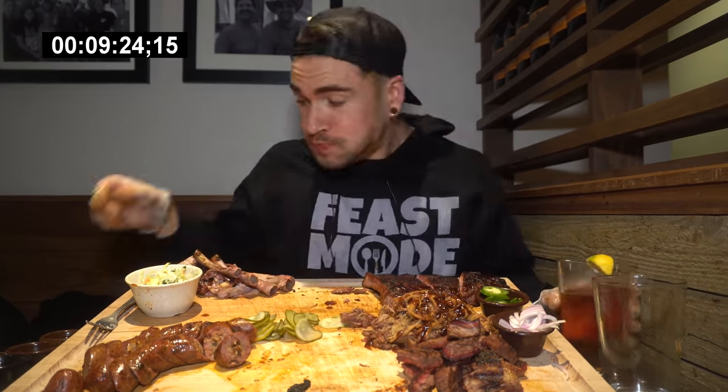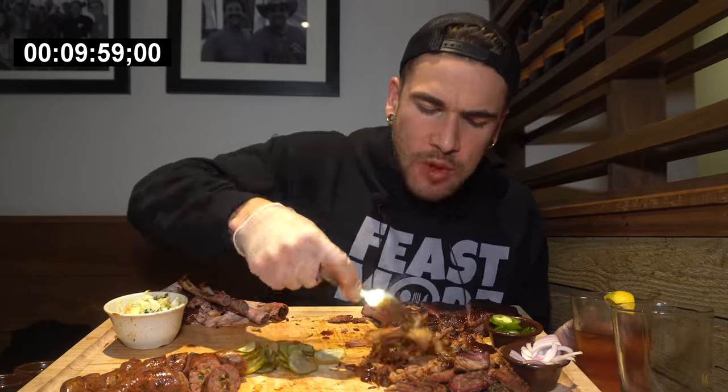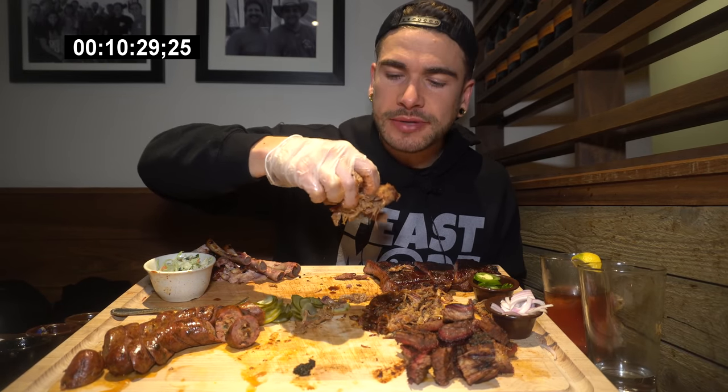Nice light smoke. And there's seasoning and rub on there. A little bit of paprika. Very good.